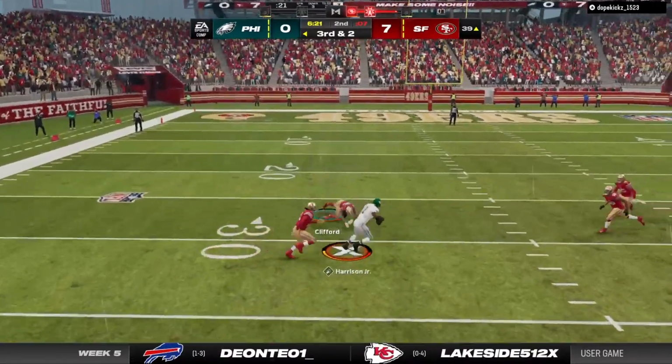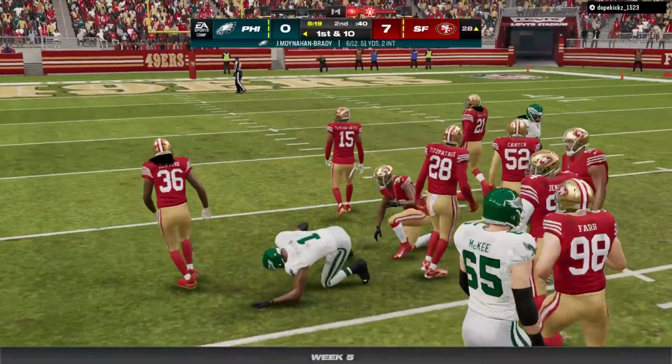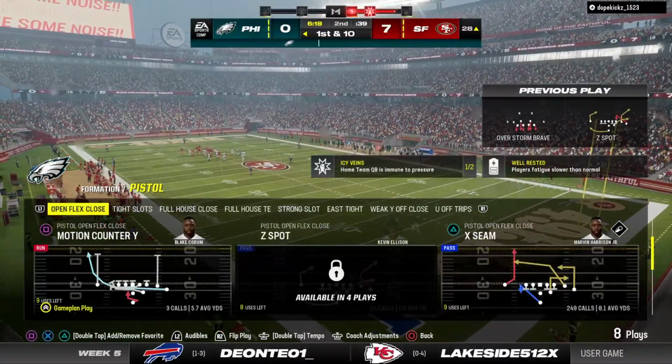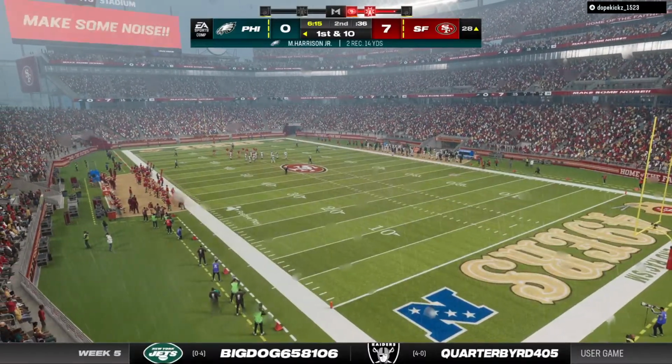They'll go to the air here on 3rd and 2. That is caught. And this will move the chains again as the tackle's going to be made at the 49ers' 28. 2nd catch for him today, and it'll wind up a 1st down.